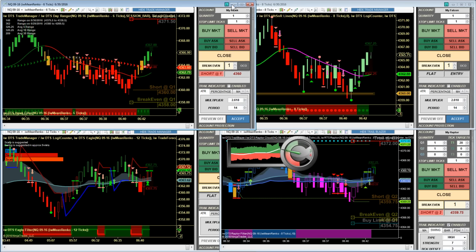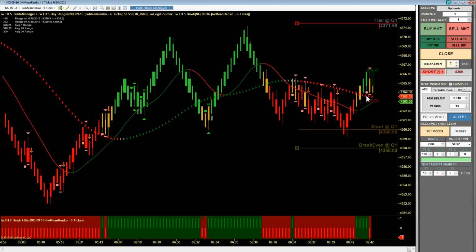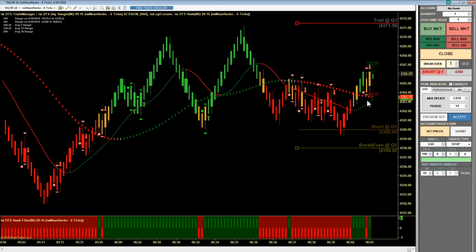Okay, here on the hawk now we're getting our green bar sell signal. This is significant because it's going to show us whether or not the sellers are serious about recovering the market. The green bar sell signal did trip.